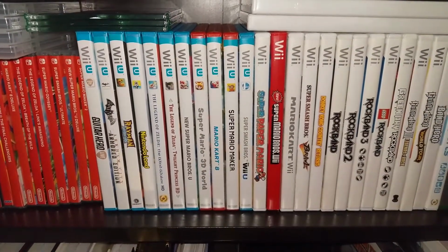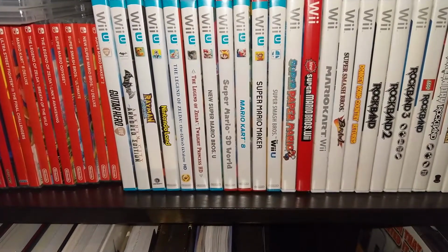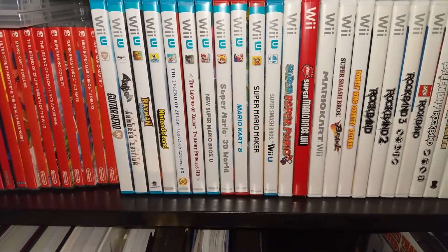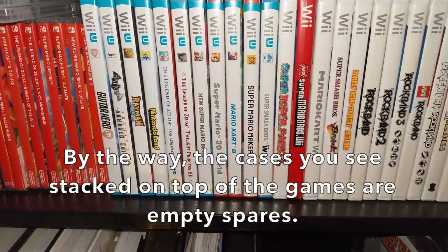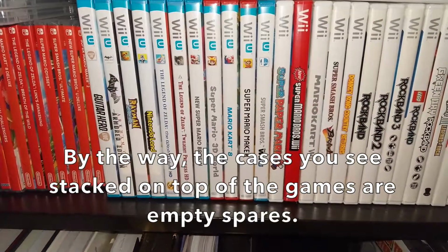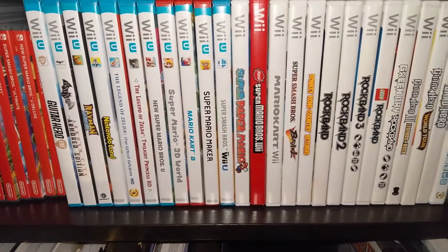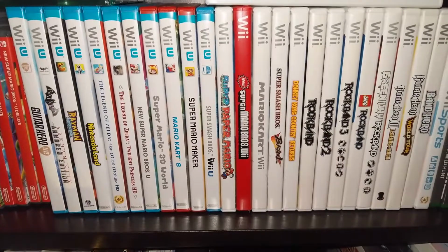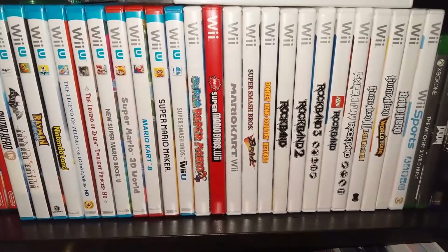For the Wii U and the Wii, I've got Guitar Hero Live, Arkham City Armored Edition, Rayman Legends, Nintendo Land, Legend of Zelda Wind Waker HD, Legend of Zelda Twilight Princess HD, New Super Mario Bros. U, Super Mario 3D World, Mario Kart 8, Super Mario Maker, Super Smash Bros. Wii U, and then for the Wii I've got Super Paper Mario, which I really like that game.